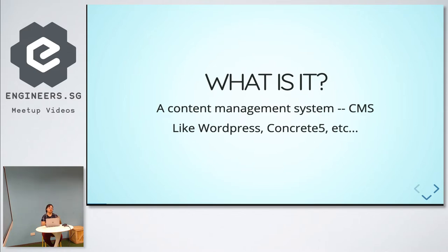We just took on a new project, and basically we are in the process of helping them migrate. They were using Concrete 5 for their CMS last time, and we are helping them migrate over to Craft CMS, which is a more modern CMS, and it's a lot more up to date, very clean. I'll show you later. I'll go through some demos, right?